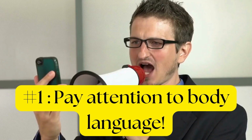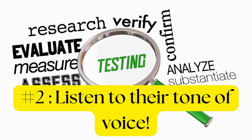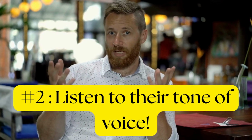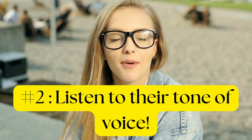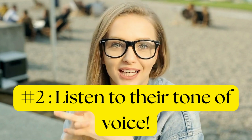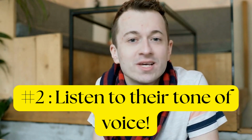By paying attention to these little cues, you can start to get a better understanding of the person you're talking to. Tip number 2, listen to their tone of voice. Not only can body language give you clues about how someone is feeling, but so can their tone of voice. Are they speaking quickly and excitedly? That could mean they're feeling happy or enthusiastic. Are they speaking slowly and carefully? That could be a sign that they're feeling cautious or unsure.